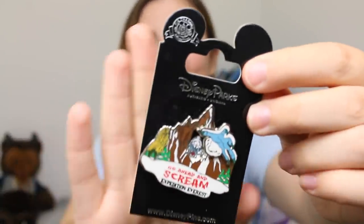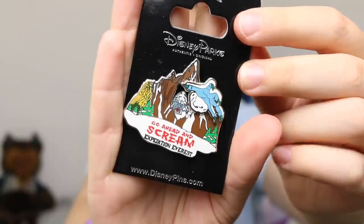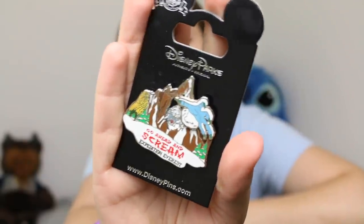Now I'm gonna go on to ride pins, because obviously it's me. I commemorate things, and I had to commemorate my love for these rides. So the first one I got was another Everest pin, and it says, go ahead and scream, Expedition Everest. And it's just this really cool one of the mountain with the Yeti reaching out. I really like it.